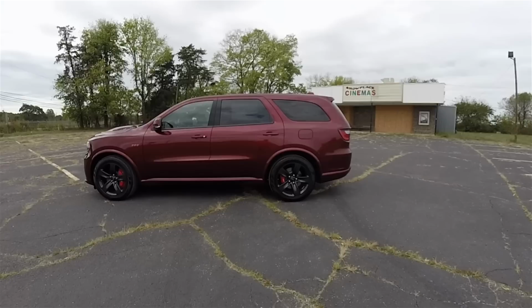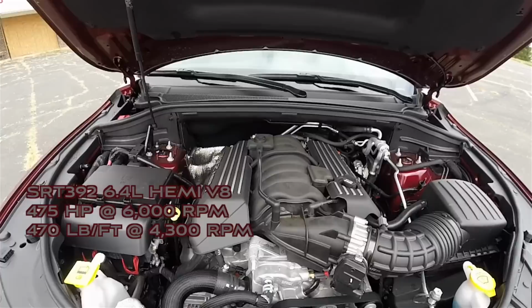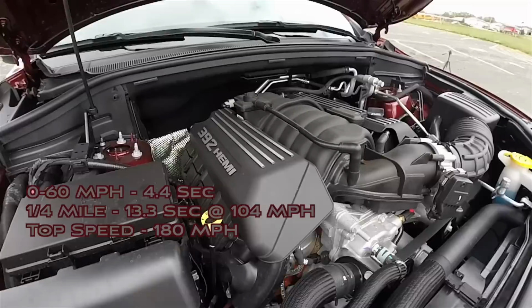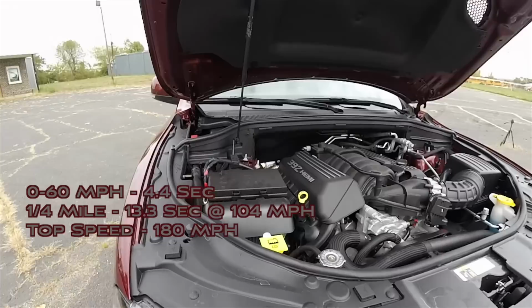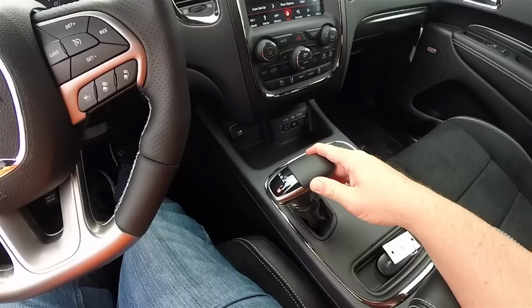It is powered by the SRT 392 6.4-liter overhead-valve 16-valve Hemi V8 engine. It creates 475 horsepower at 6,000 RPM and 470 pound-feet of torque at 4,300 RPM. It's good for a 0 to 60 mph time of 4.4 seconds, with a quarter-mile speed of 13.3 seconds at 104 mph. Its top speed is 180 mph. It is mated to a ZF-sourced 8-speed 8HP70 automatic transmission with manual shiftability via the lever or the shift paddles mounted on the steering wheel.